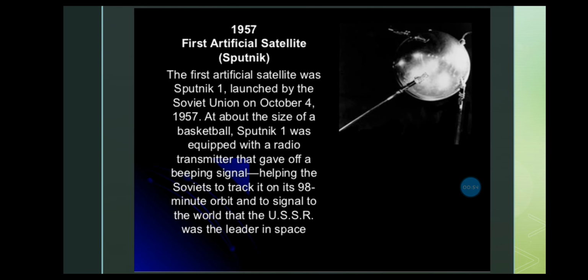So in 1957, we had the first artificial satellite, which is Sputnik. The first artificial satellite was Sputnik 1, launched by the Soviet Union on October 4, 1957. At about the size of a basketball, Sputnik 1 was equipped with a radio transmitter that gave off a beeping signal, helping the Soviets to track it on its 98-minute orbit and to signal to the world that the USSR was the leader in space. This was the first artificial satellite.